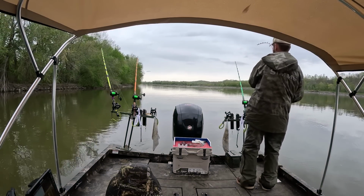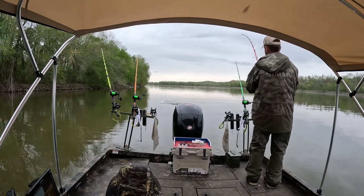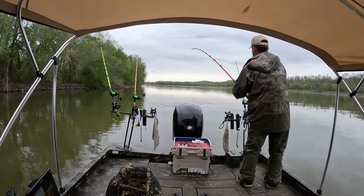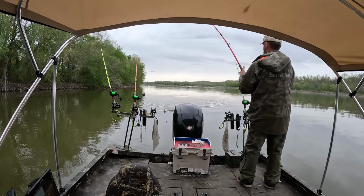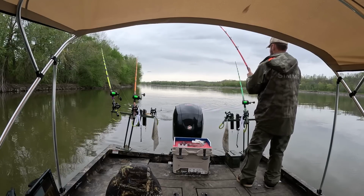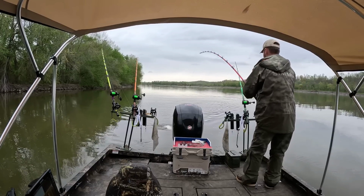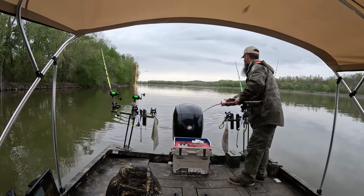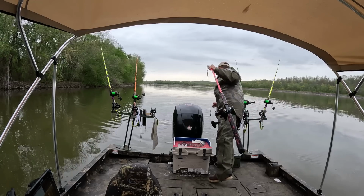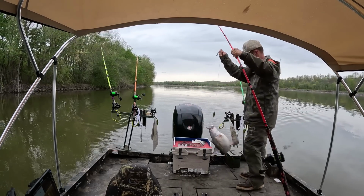That's 2 quick bites. One on the white bass chunk and one on this skipjack head. They're just so tight to the bottom, boy. Yeah, they're just so tight to the bottom. Come on in here.